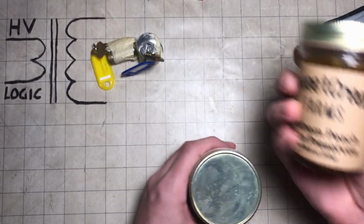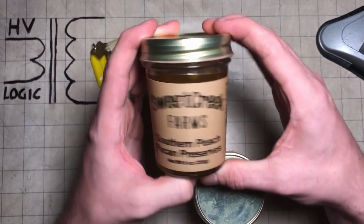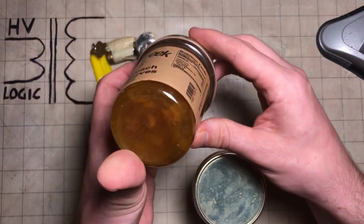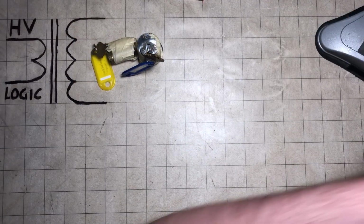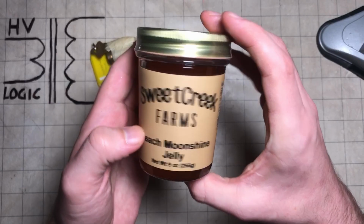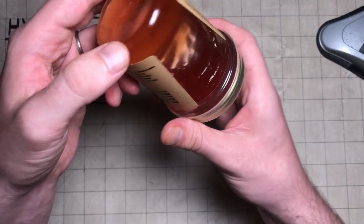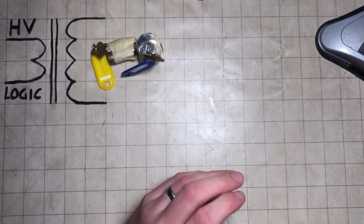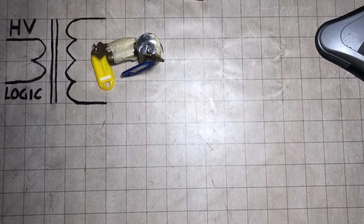Looks very tasty. We've got southern peach pecan preserves. Wobble, wobble. That looks quite tasty. And we've got one more. We've got peach moonshine jelly. Ooh. That looks good too. So thank you very much for sending all of that. I'm going to have to send you some stuff in return, some Australian stuff.